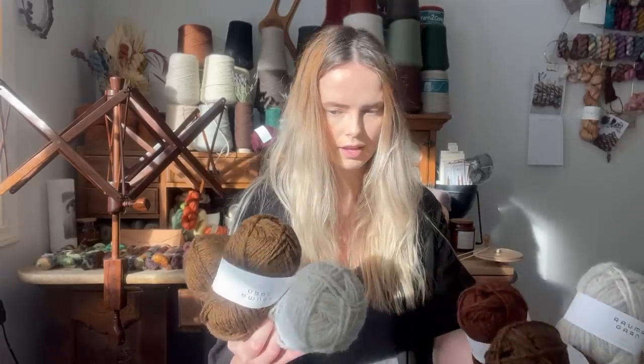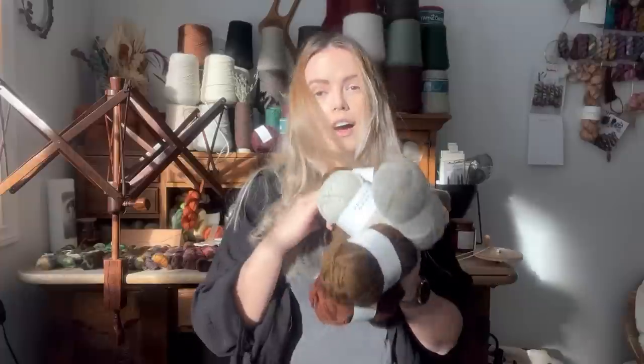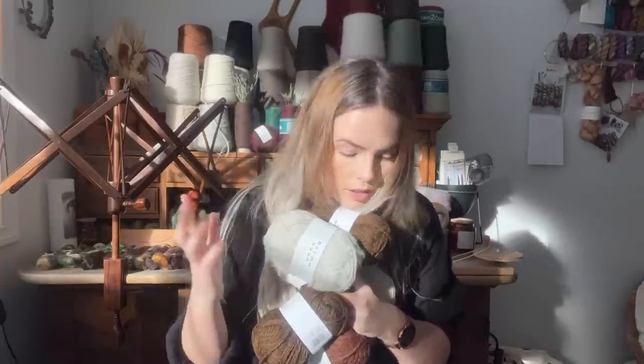So these are double knitted felted slippers, and I don't know how much I have. I think I have enough for a pair in this colorway, which is color 413, and I have enough in the lighter colorway, which is color number 3.